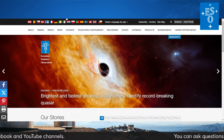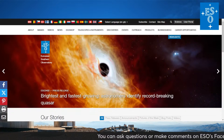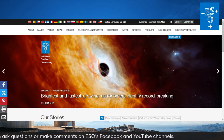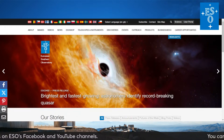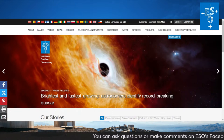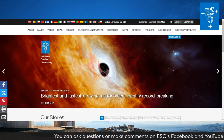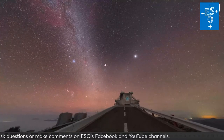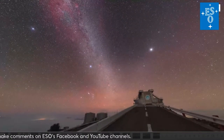But at this moment, we have a special tour, different from the present tours: the night view of La Silla. Yes, so let's go outside this telescope. It's getting dark, so we have a really nice view at La Silla Observatory.